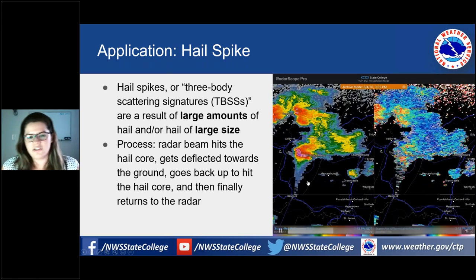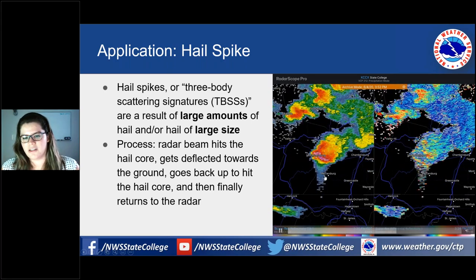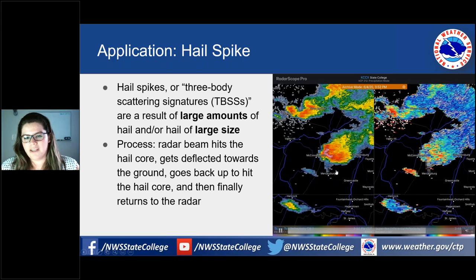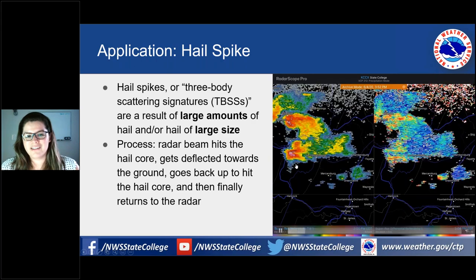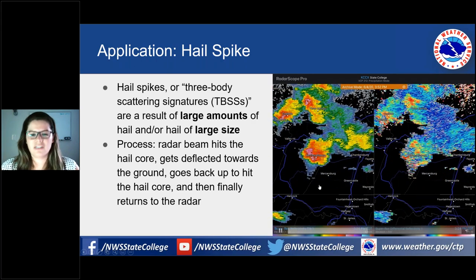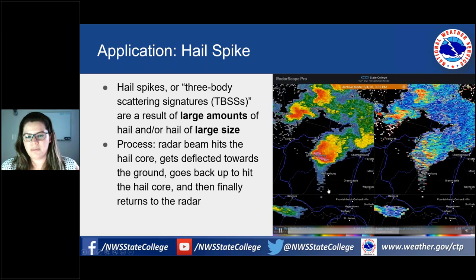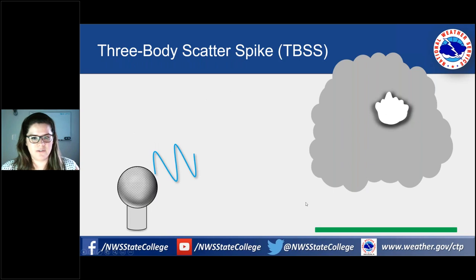This is our supercell, and you can see these ginormous spikes coming off of this supercell. When we were looking at this, we were like, wow, look at that hail-producing storm, because this is quite amazing. These are very wide spikes. These are very long spikes. It's quite impressive. So we're going to look at how exactly this happens in the next few slides.